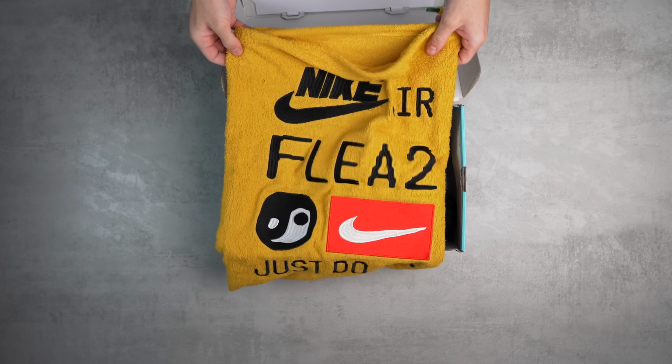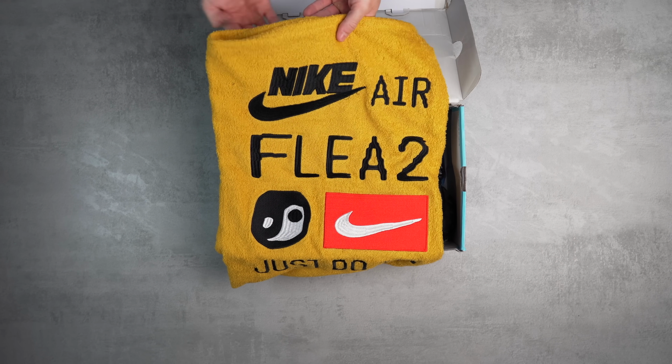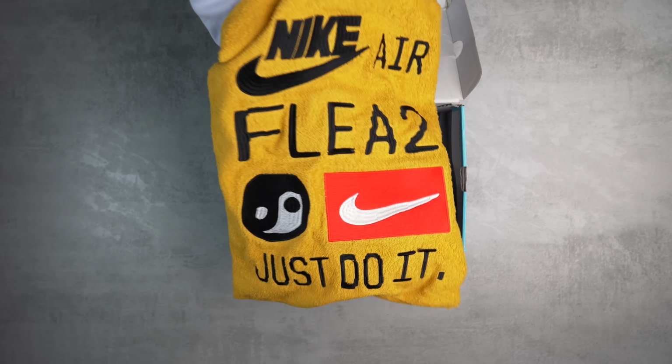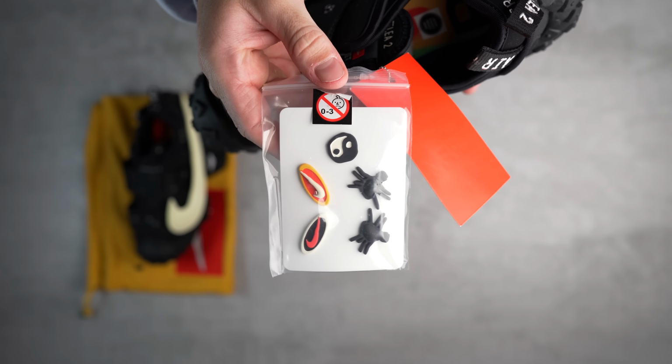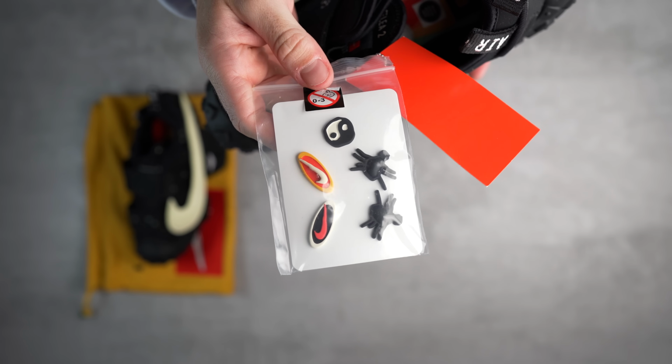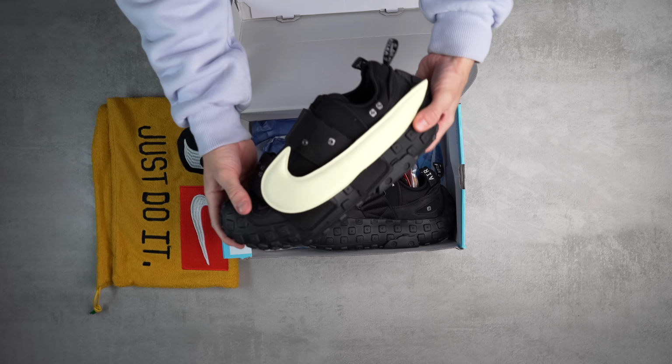So a couple other things that you get in the box starts with this very premium feeling dust bag. Tons of embroidery on the front of it with the Nike branding. Of course, you've got the Flea 2 and then some huge patches. You've also got a pack of 5 different pins, some Nike logos, some spiders, and another yin and yang logo. And they all stick onto the upper of the shoes using a button style attachment. But here we have the pair of shoes looking absolutely wild.